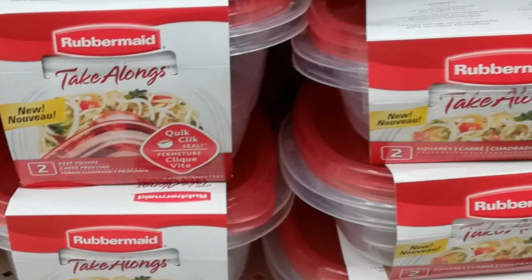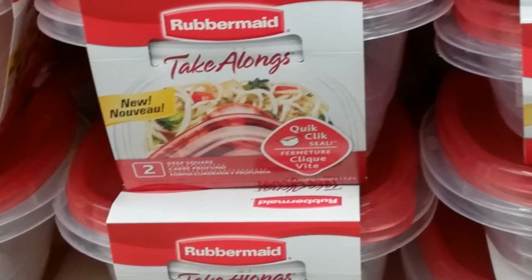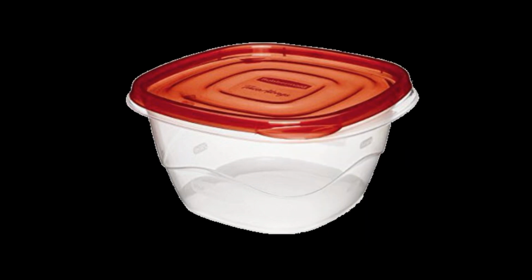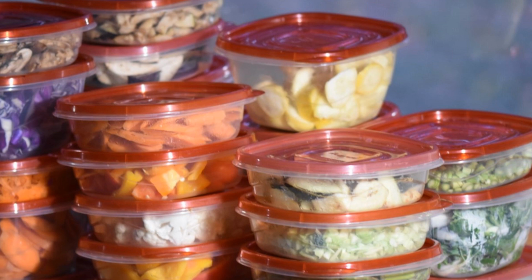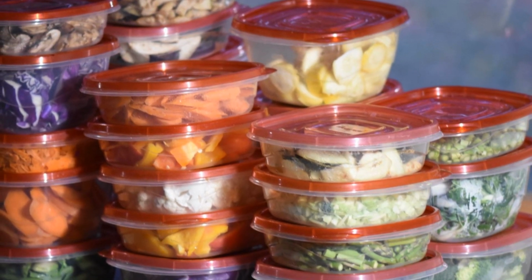For storing the produce, I use containers made by Rubbermaid, which is also known as Take-Along. I use 2 sizes of this square plastic container. They both have the same footprint except one is taller and one is shorter. The tall one has a 5-cup capacity, whereas the short one has about a 3-cup capacity. The nice thing about these 2 containers is that they have the same footprint and they use the same lids.